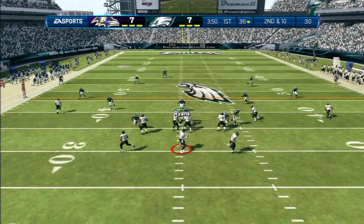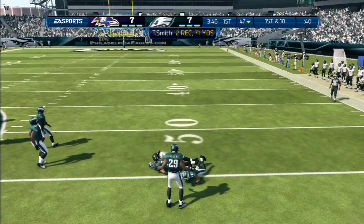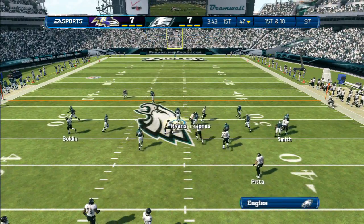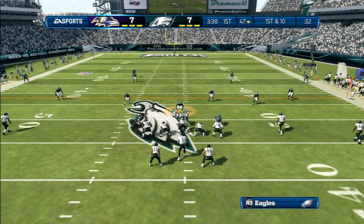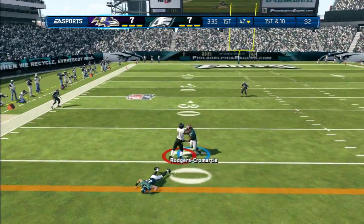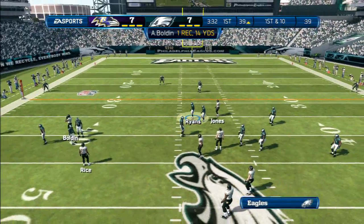Split backfield here. Second down and 10. They pick up the first down with that reception. Well, when you want to spy the quarterback, that's great. You might stop him from running, but look at the open people down the field. Good throw and catch by the quarterback. Quarters formation here for the defense. He brings it in here, and he's got the first. Good job that time by the quarterback.